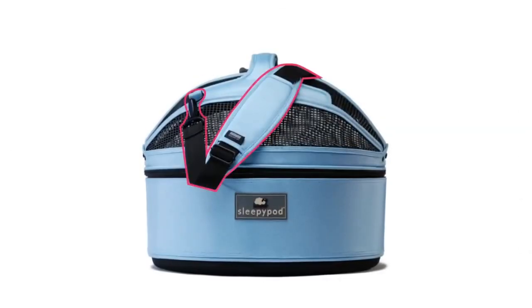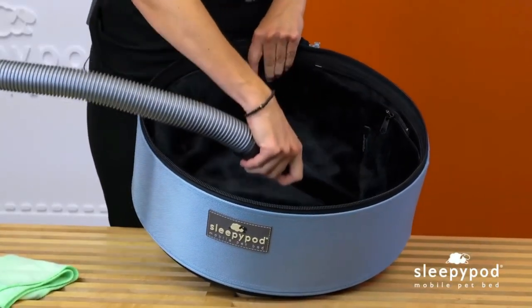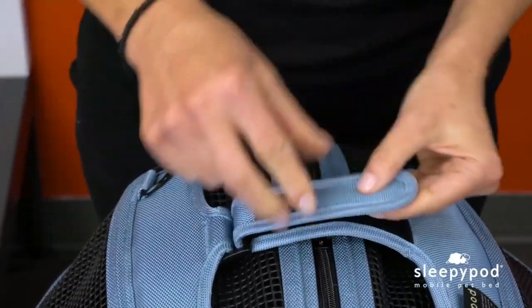If the circular design has got you raising your eyebrows, don't fret. This mobile pet bed has a 5-star crash test safety rating for pets under 15 pounds from the Center for Pet Safety. We just wish they made a bigger version so bigger dogs can experience pod life on the road.